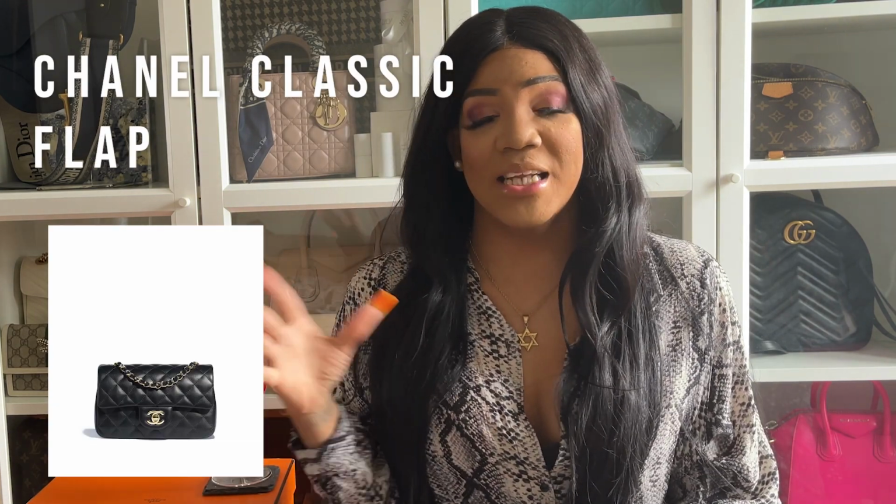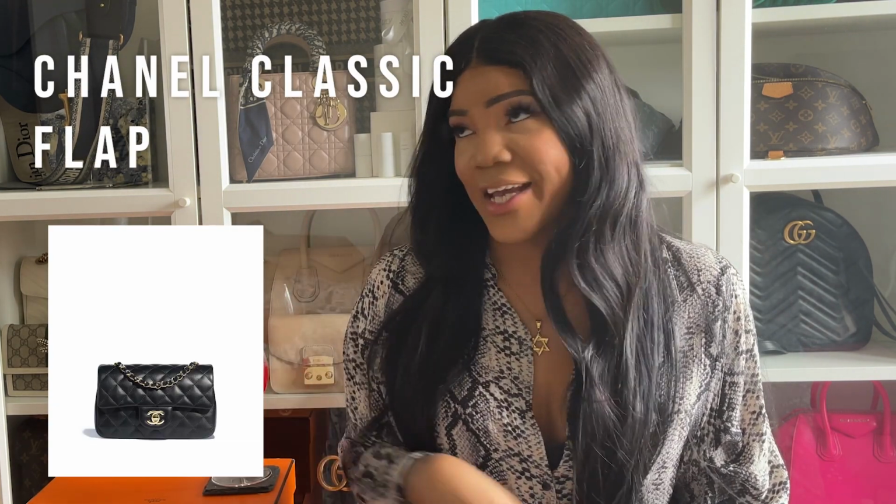Bag number one, we're going to start with the Chanel Classic Flap. This is a classic bag that everybody knows. You can never go wrong with it. If you have it, keep it. If you don't have one and want to get one, look into it. It's definitely worth your while, because you could always reuse it. There's no way on earth that a Chanel Classic Flap would ever go out of style. It only goes up in price. Every size, every year, sometimes twice a year, it goes up in price. So this is a bag that definitely has to be in my top 10.